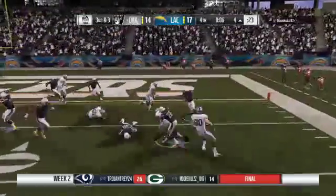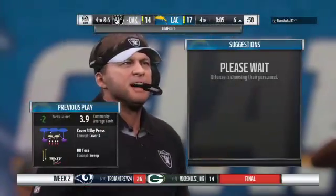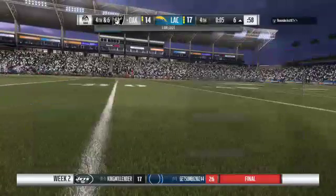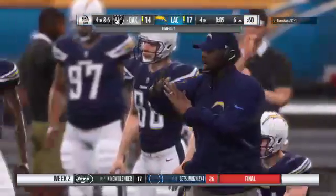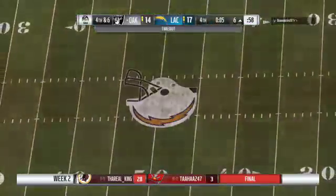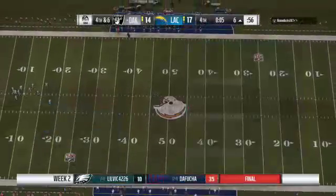Now they'll run it on the toss. And he'll get blown up behind the line of scrimmage. Back at the 6. And now the timeout call. So 5 seconds left, and a field goal would send us to overtime. And the clock will now stop as a timeout is called with 5 seconds left.